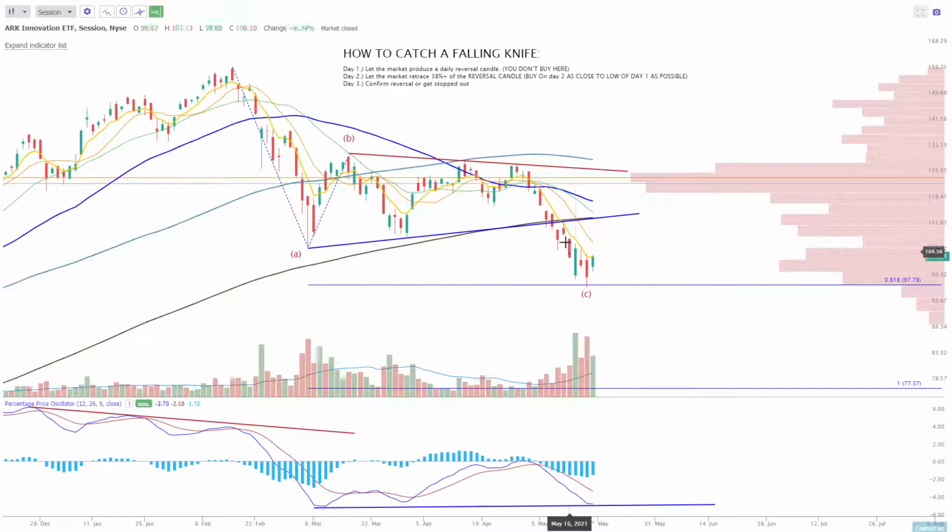So you come down here in this most recent correction and you put in a reversal candle on May 11th on volume. So that would have been day 1. You don't buy there. Day 2, she retraced 38% of this move. And really, it was up to the trader how close to the break of candle low you wanted to get in here, or this bullish engulfing candle low. I think the low was like $99, so anything down to 99 would have been. I bought on this day right here at 101.50, 102.